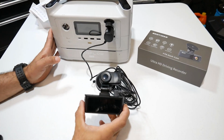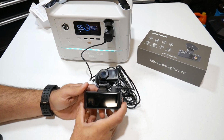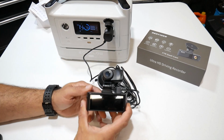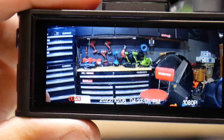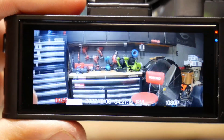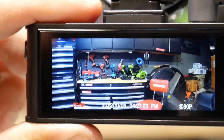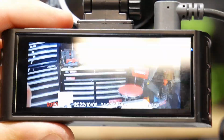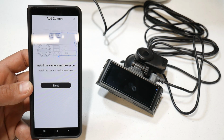Alright guys, so I got this connected to my tabletop power source. I'm using EcoFlow just for testing purposes. So went ahead, fired this up, and we'll see what this display looks like. Just give you guys an idea of what the screen looks like there. Just got it facing my toolbox. Really nice, clear display there. Really bright and vibrant.